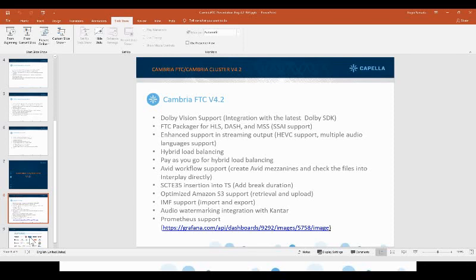So for those Avid users, it just makes it easier. You could have a completely single seamless process dealing with Avid systems. Again, SCTE-35 insertion. This is add information into TS, along with add break duration information as well. We have optimized Amazon S3 support, retrieve and upload. So now FTC or cluster is able to retrieve files from Amazon S3, encode and deliver to Amazon S3 location.